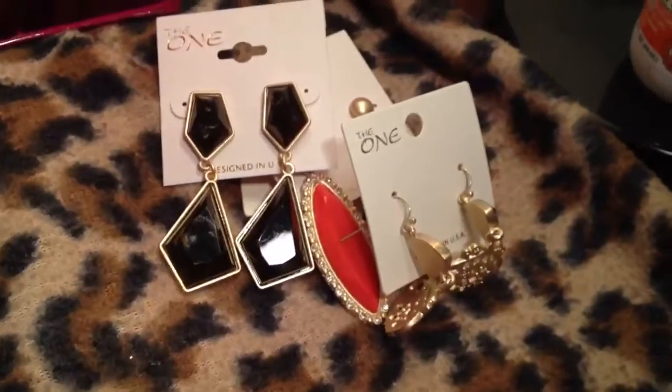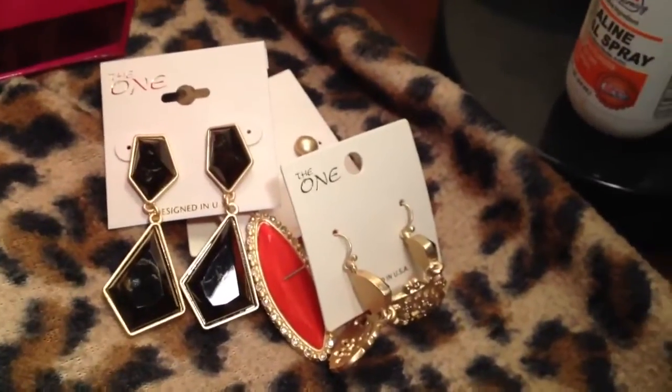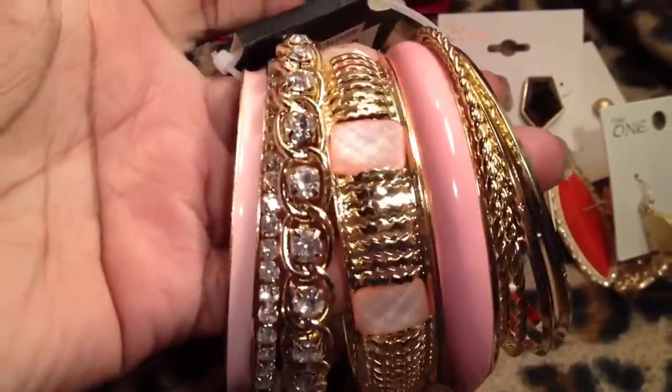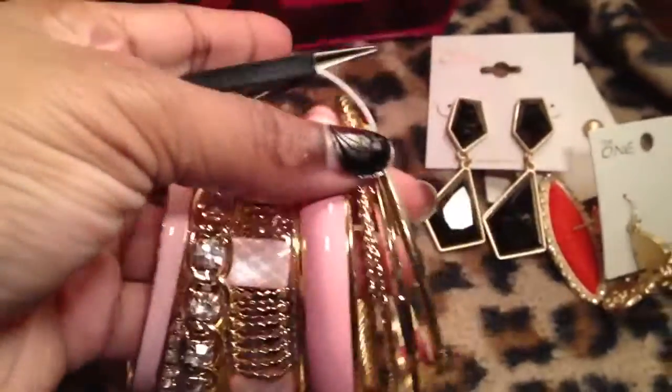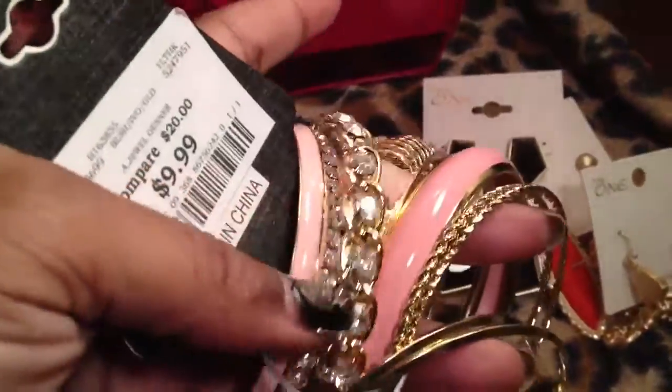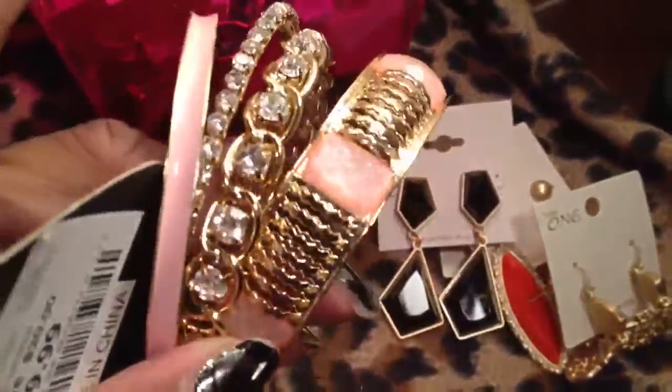I also got so much stuff here. I got these bangles from Burlington. They are stunning. These were not on sale, but they are beautiful. $10 for all these bangles, and they're done all the way around. Like, they're heavy. Very, very heavy.